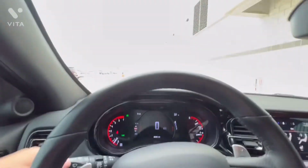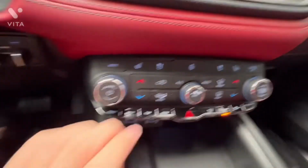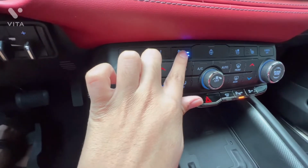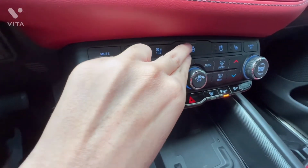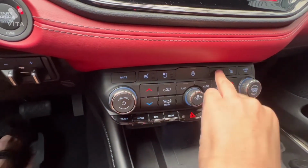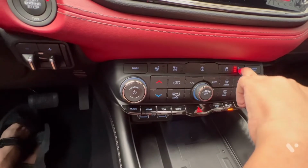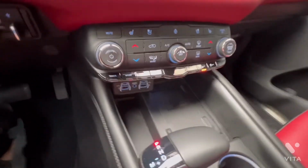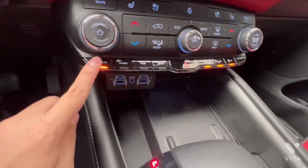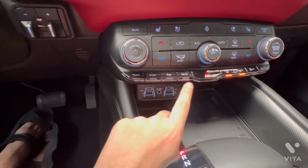Paddle shifters, windshield wipers, heated seats, as well as ventilated seats. Heated steering wheel. Traction control. Sport. Tow mode. And snow.